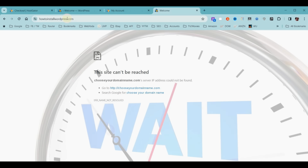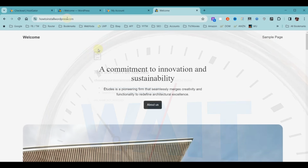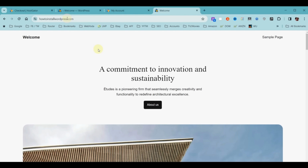So if your domain name was not ready yet, you'll need to wait a couple hours and try again, sometimes up to 24 hours. But the goal is to be able to go to your domain name and get something that looks like this, indicating that there is a website there, even though it's not going to be the one we're going to build. Once you get this, now we're ready to log in to our WordPress admin.